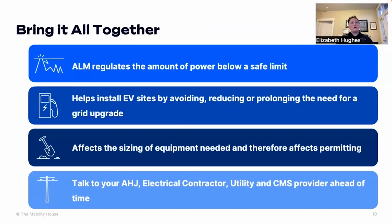So bringing it all together, I really want you to remember 4 things. Automated load management regulates the amount of power below a safe limit. It helps install EV sites by avoiding, reducing, or prolonging the need for grid upgrades. It affects the sizing of the equipment needed and therefore affects permitting. And finally, you need to remember to talk to your authority having jurisdiction, your electrical contractor, utility, and of course, your charge management provider ahead of time.